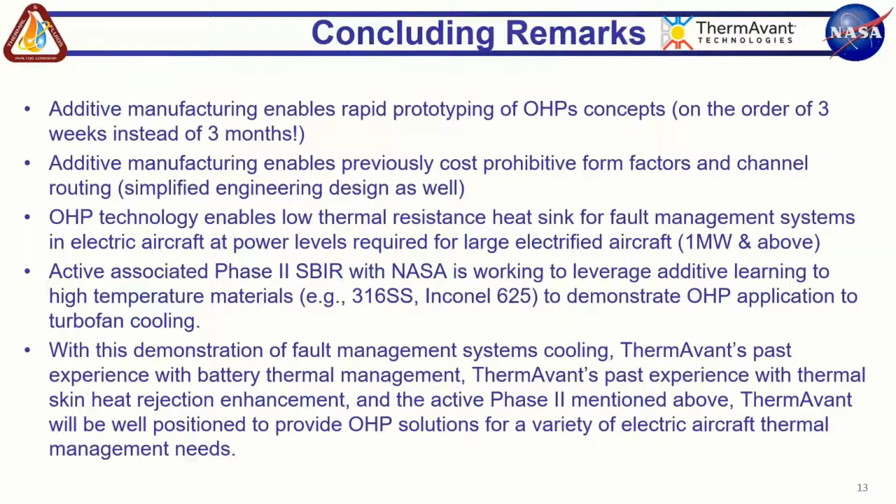I see a question in the chat about the working fluids that we explored. The envelope is aluminum, silicon 10, magnesium, and the working fluid is ammonia. So it's similar in terms of operation to some of the ammonia aluminum OHPs that we manufacture on a regular basis.